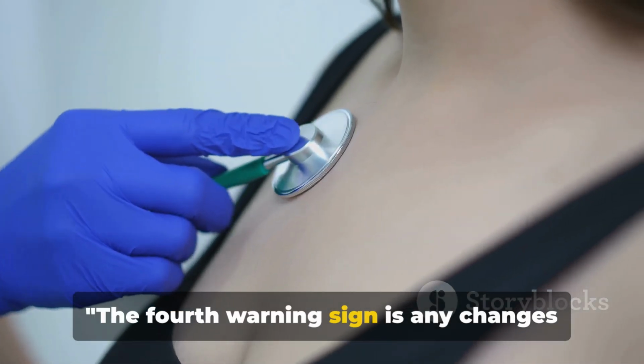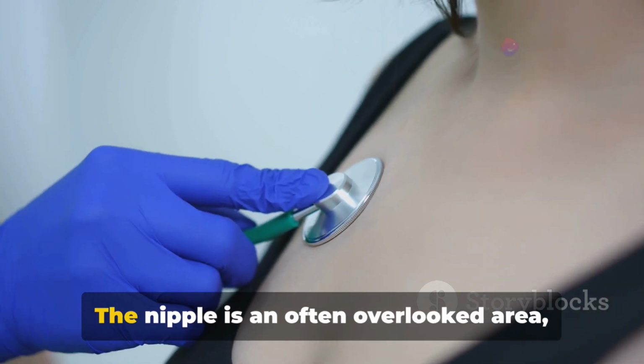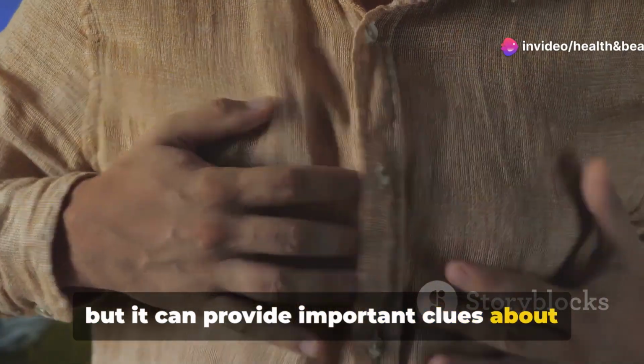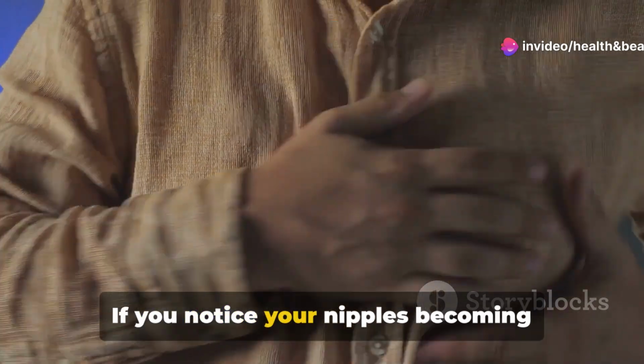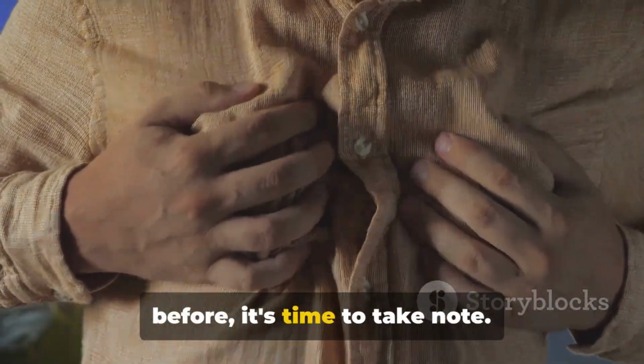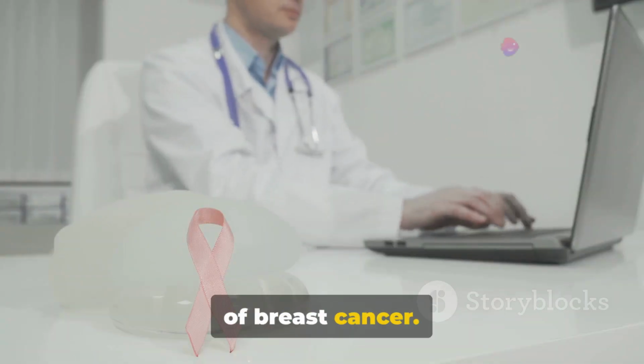The fourth warning sign is any changes to your nipple or any unusual discharge. The nipple is an often overlooked area, but it can provide important clues about your breast health. If you notice your nipples becoming inverted or indented where they weren't before, it's time to take note. This could potentially be an early sign of breast cancer.